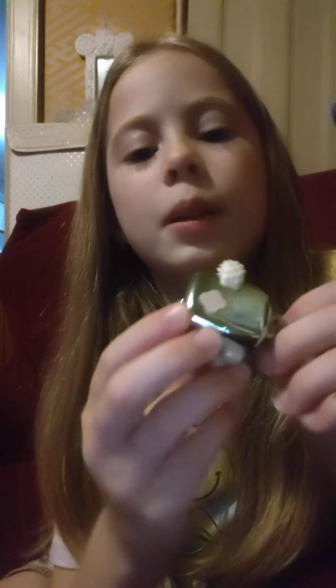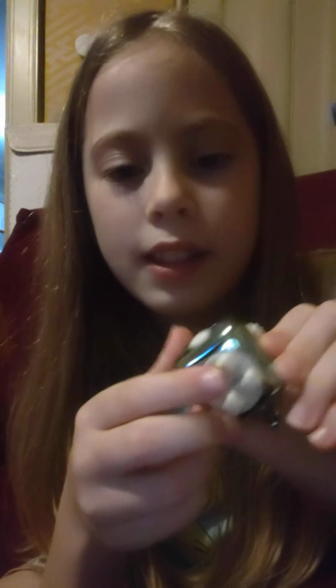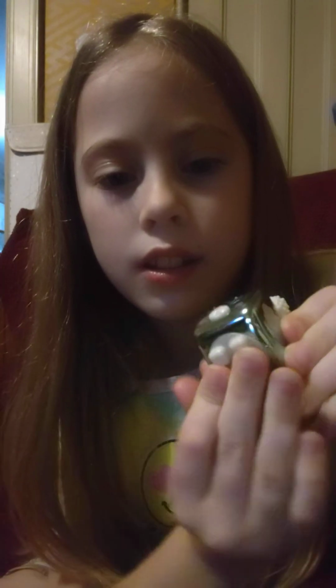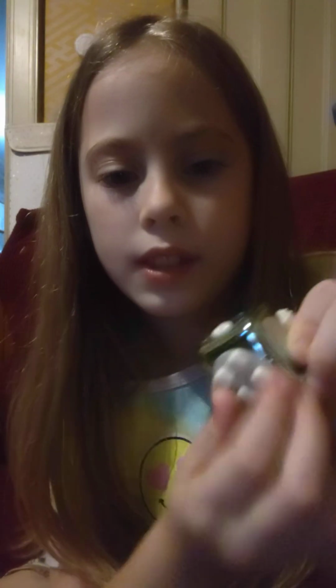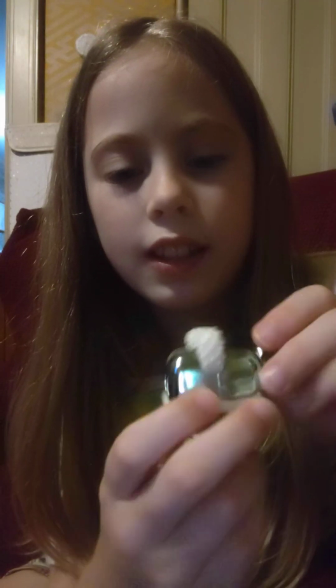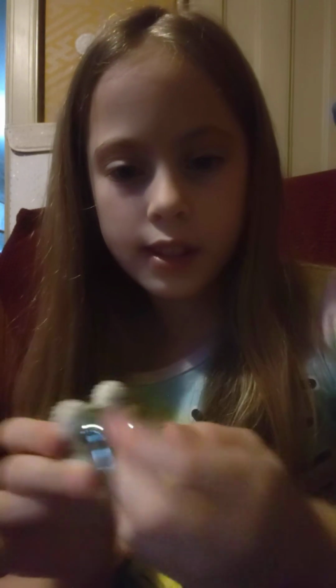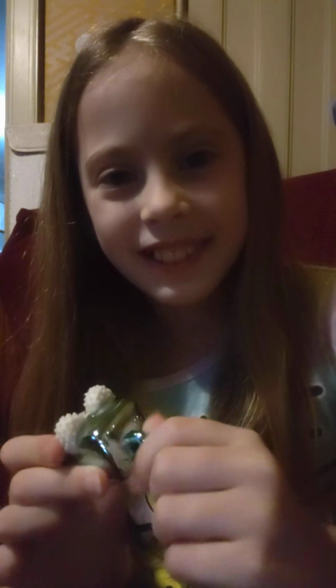I don't know why they made the ears like that. And then the bottom, this is the only pet that does it with the bottom. I love the bottom. I just love it. And then this is the tail. I love the tail. Oh my gosh, it's so pretty on the camera. Love it.